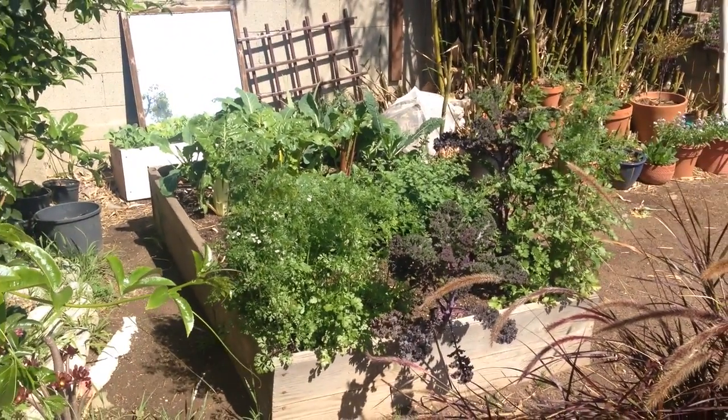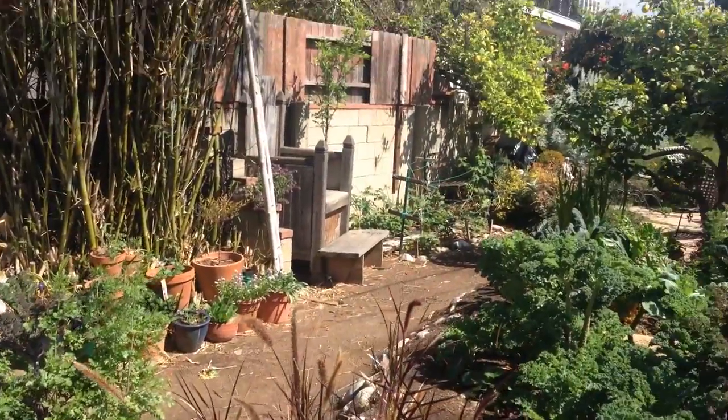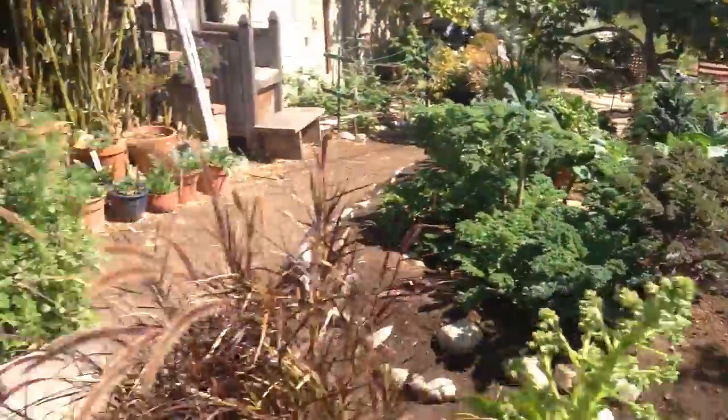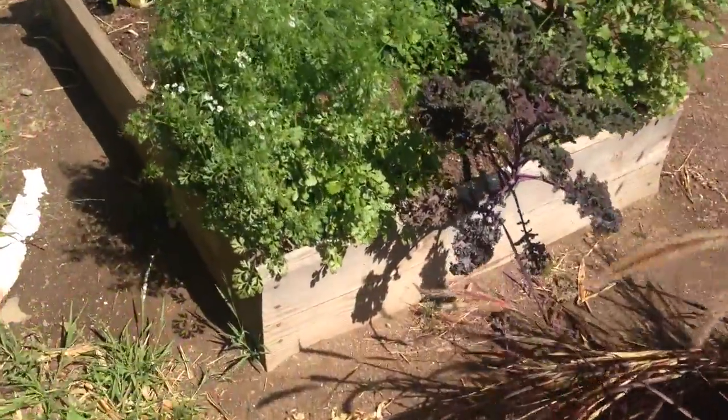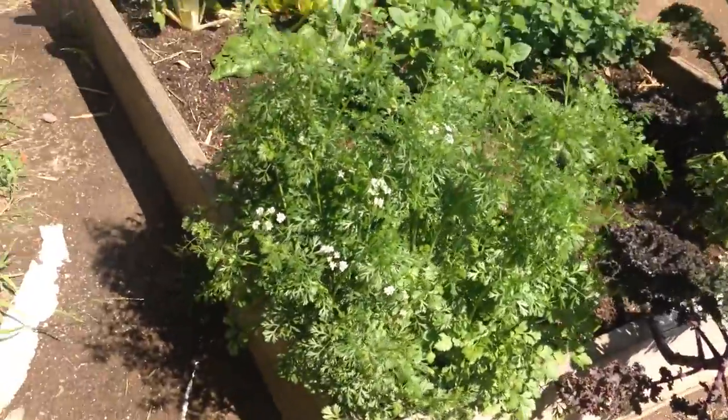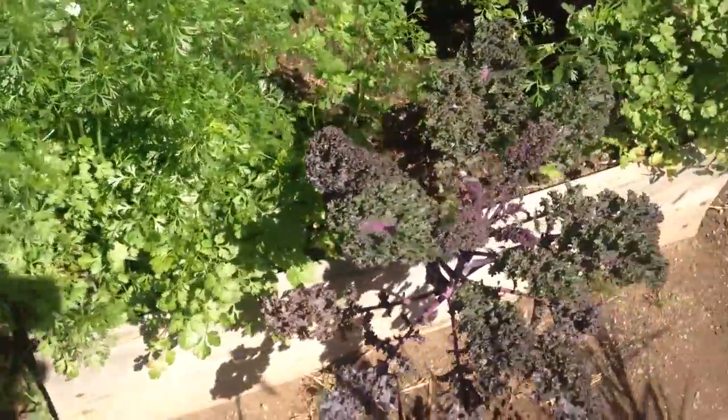Which leaves me with, let's check it from over here. So there's the box, raspberry patch, the mound, and that's where I just came from. So let's come on over to the box. Check the box from the other side for once. So, cilantro, I'm letting it go to seed. Everything's kind of frothy right now.